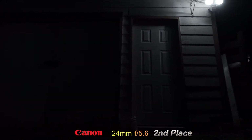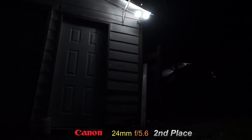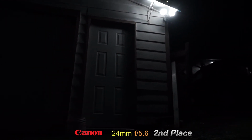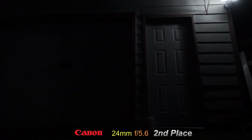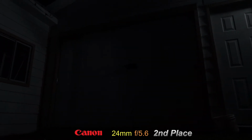In 2nd place was the Canon that controlled the light flare really well, which is the main thing, although a few shimmers did occur, and the upper right out-of-frame light bloomed to the same degree as the Nikon.